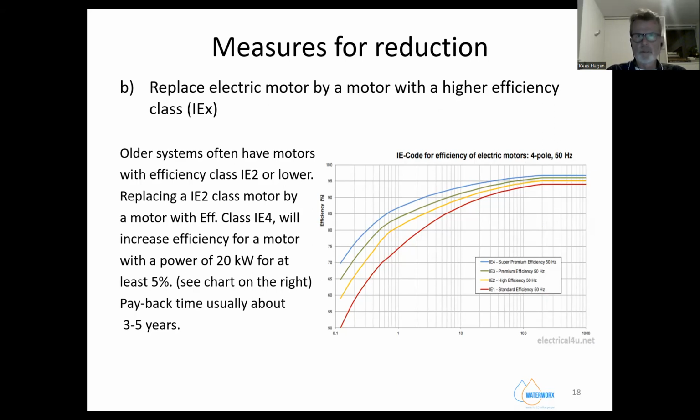Another way of reducing energy consumption is replacing an electric motor by a motor with a higher efficiency class. In the past 20 years, suppliers of electromotors have been able to improve the efficiency of electromotors. And industry has introduced energy classes, the IE class. And the lowest class that you will find in the field is an IE2 class. And the efficiency curve, the relation between efficiency and power of the pump, is the red curve. So maximum efficiency of this motor will be about 93% for high powers.